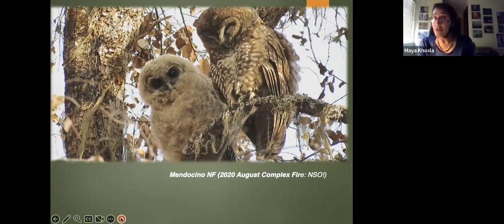So right after August Complex fire, and this is a small late successional reserve, I have to say a lot of this burned very intensely. But the nest was in this cavity. It looked like a fir cavity where the branch had broken off, probably during the fire, and there was a hole created by the branch breaking off. And she raised 3 young there. I mean, it was successful. One was hammered. We don't know by what, but some chew marks on the feathers indicate it's probably a mesocarnivore. And the other 2 survived. Next slide.